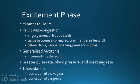Now we're going to take each one of Masters and Johnson's phases and break them down. The first is the excitement phase. This can last minutes to hours. One of the first things that happens is pelvic vasocongestion, basically the engorgement of the blood vessels. The tissue becomes swollen, red, and warm, and the area feels full.